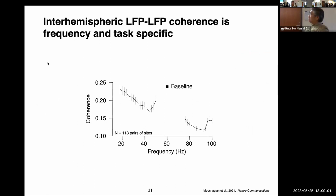All right, so here I'm showing the LFP coherence. And the black trace there is showing the baseline level of coherence that we observed during the intertrial interval. Right? If an animal needs to move only one arm, there may be no need to share information, and we might predict that coherence will remain at or near baseline. And that's actually what we observed.